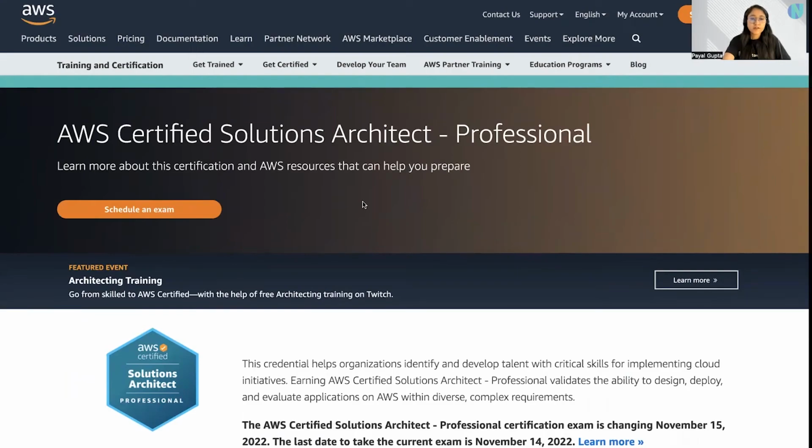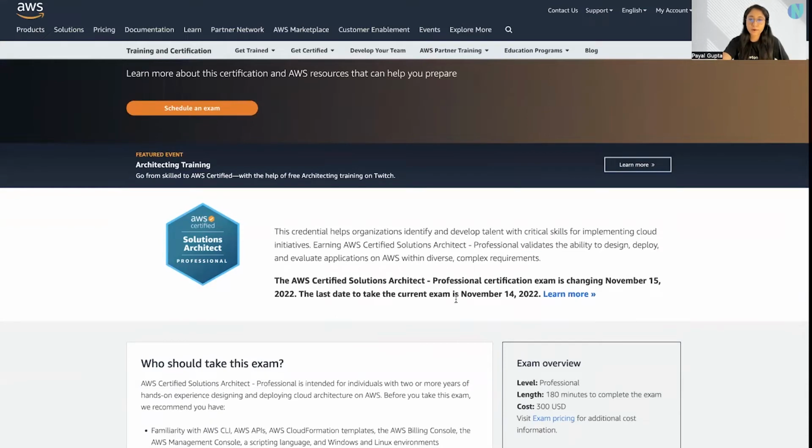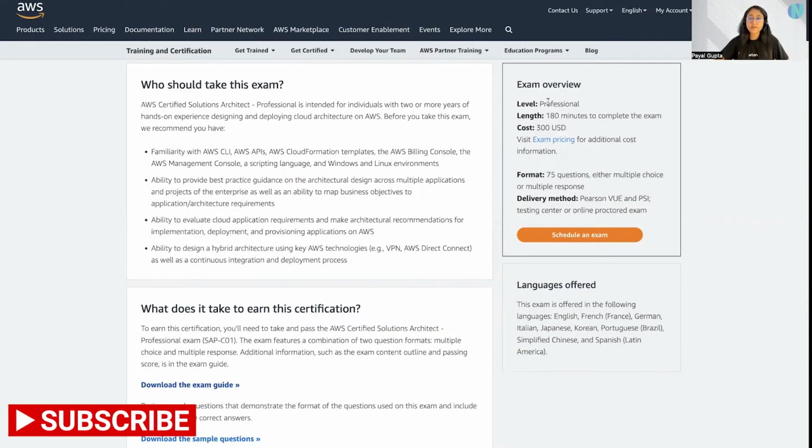So here we are. This is the official AWS website for the AWS Solution Architect Professional Exam, and you can find all the information about this exam here. Let's start with the overview of what this certification is all about, and what the cost, number of questions, and length of this exam are. As we can see here, this is a professional level exam, the length of this exam is 180 minutes, and the cost is 300 USD. There will be 75 questions, either multiple choice or multiple response.